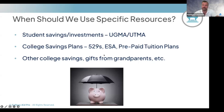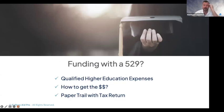And then this other bucket that we have informally earmarked for college. There are some granular things to think about when we talk about deploying 529s.